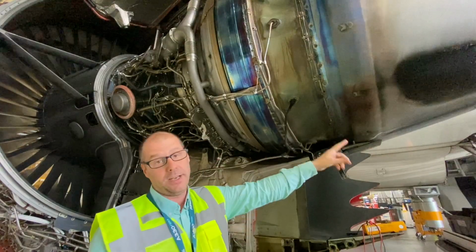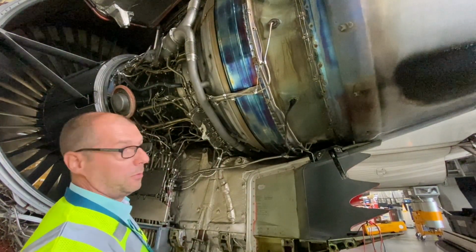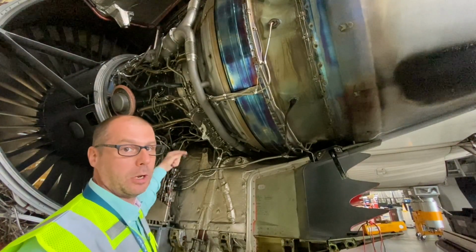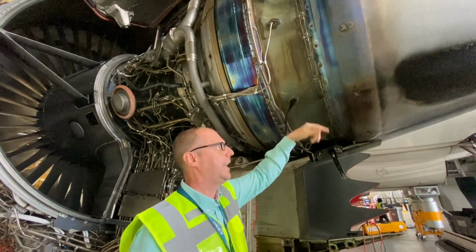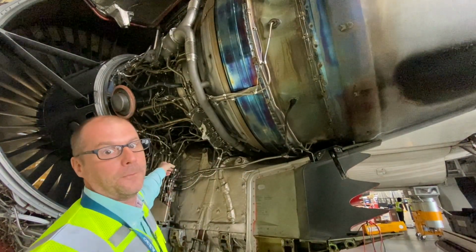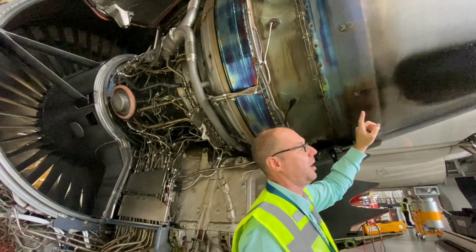So what you end up with is a continuous cycle of the front drawing in the air, turning the compressor, exploding, driving through the turbines that again rotate the front. And it's a continuous cycle through. Then you come to the last part of the engine.